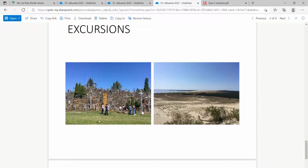This is the Hill of Crosses. It was a protest against the Soviet regime. People would put up Christian crosses on this hill. A bulldozer would come and knock them down. Next day, new crosses are there. Eventually, the bulldozers stop. It's a kind of spooky, mysterious site.